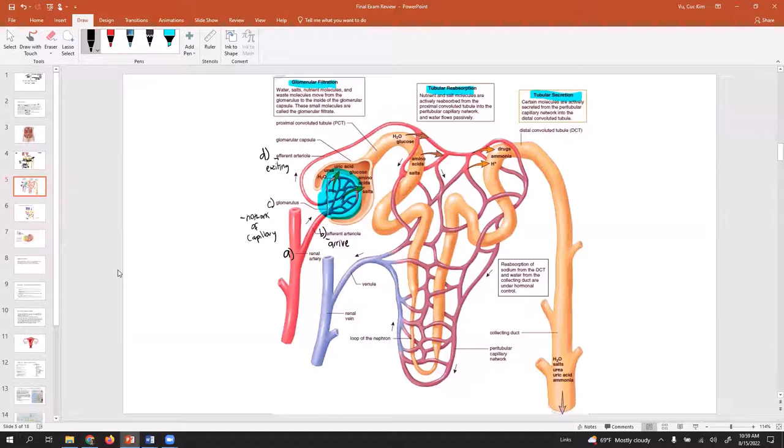And then it goes back to being a capillary. And then from the capillary, it becomes a vein. Okay, so let's go through that again. The blood vessels that move through your kidney start off as the renal artery, become the afferent arteriole, then the glomerulus, go back to being an artery called the efferent arteriole, and then become the peritubular capillary, and then the venule, and then leave the kidney as the renal vein.